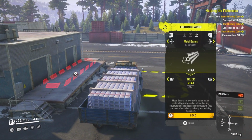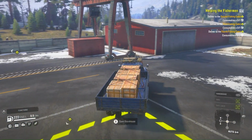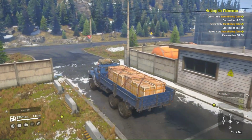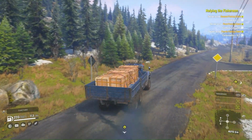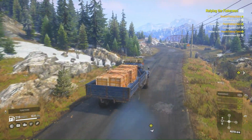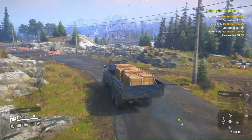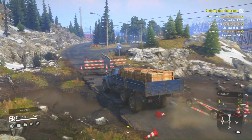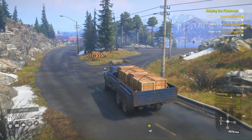Oh, sorry, bear with me. Pop another couple in there. Right, now I need to head back to the bridge, don't I? So there we go. And then there's one more task after that that's shown on the list, and yeah, then that will be all of the tasks on this map, Mountain Ridge, completed. So out of the way, road sign. There we go.